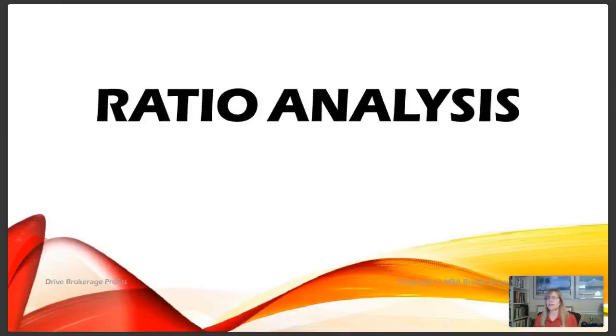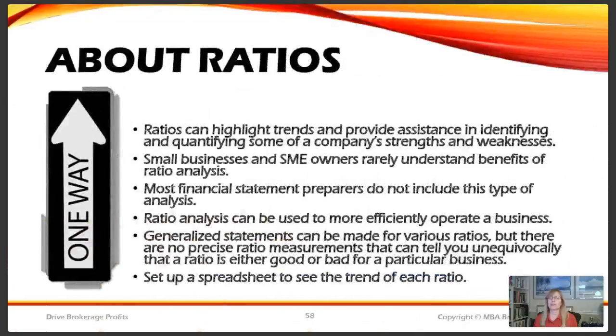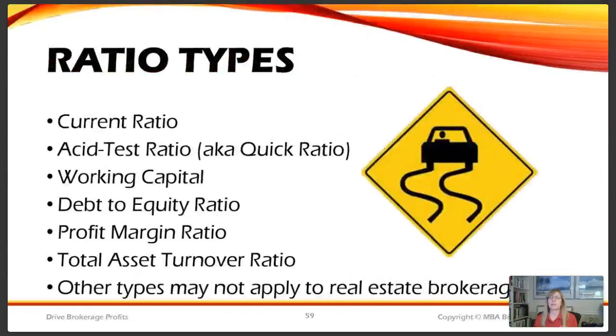Okay, our last section is ratio analysis. And this is going to be in your notes. We won't spend a lot of time on it, but ratios are a good way to, again, look at percentages, compare your business year over year to your own business, and then compare your business to other brokerages in the industry. The most common types of ratios that we would use in a real estate brokerage are the current ratio, the acid test ratio, also known as a quick ratio, working capital, which is really not a ratio, it's a subtraction problem, debt to equity, profit margin, total asset turnover.